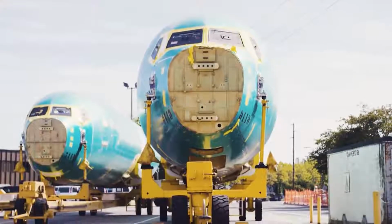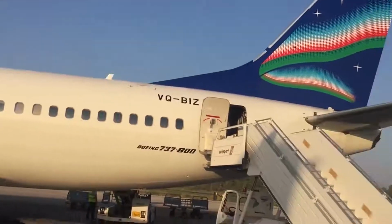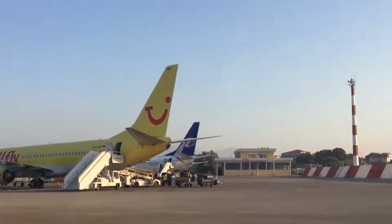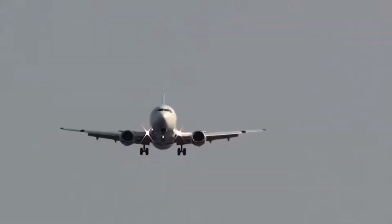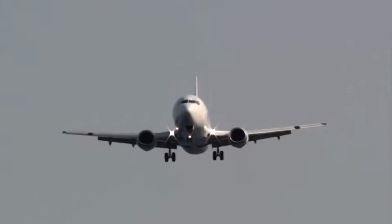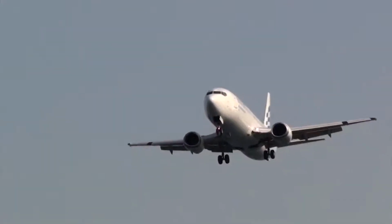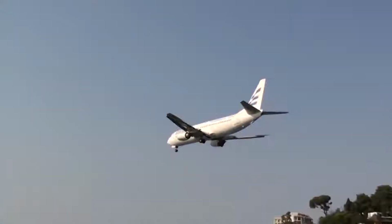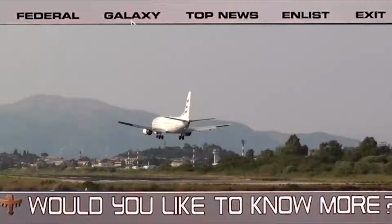The aircraft is the exact definition of the expression impressive industrial performance. It is the most popular passenger jetliner in the world. Since the beginning of production in 1966, over 10,000 aircraft have been delivered, and the company itself has a portfolio of orders for nearly 5,000 units more. And, I might add, about 1,200 aircraft of this model are flying in the air right now, at this very moment. Would you like to know more?